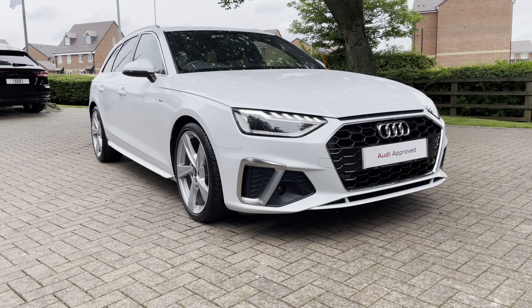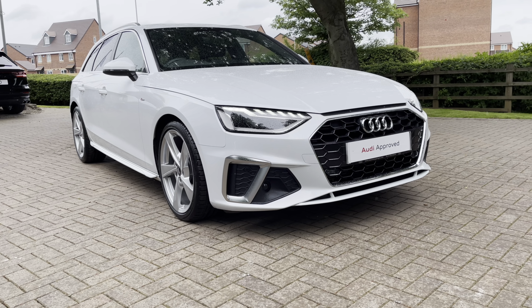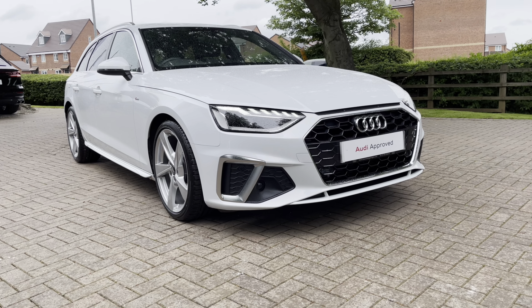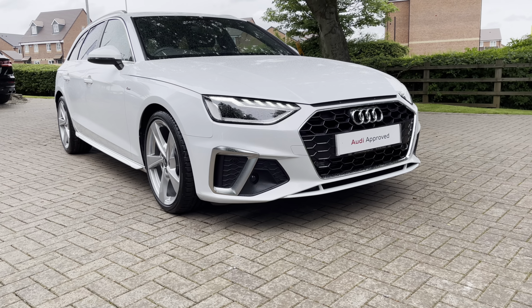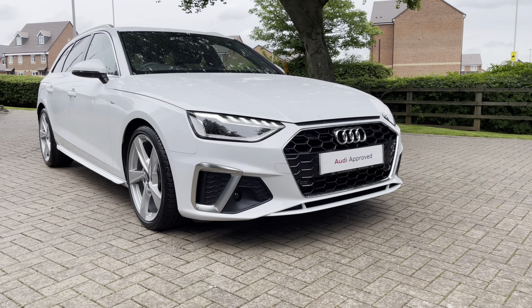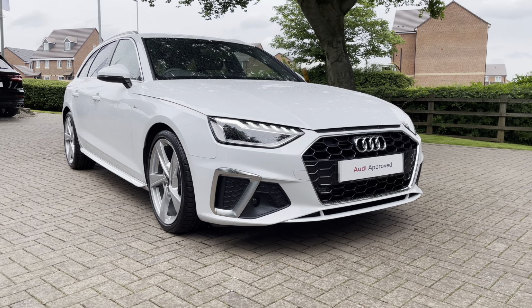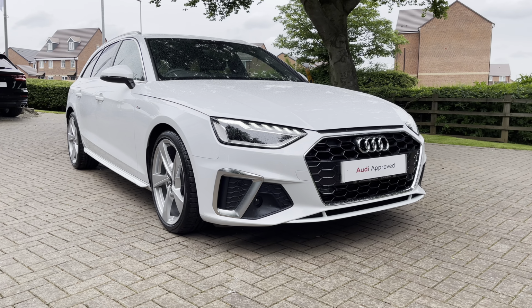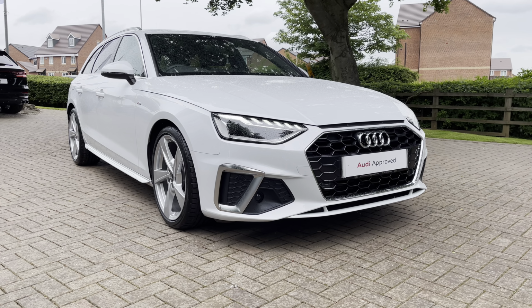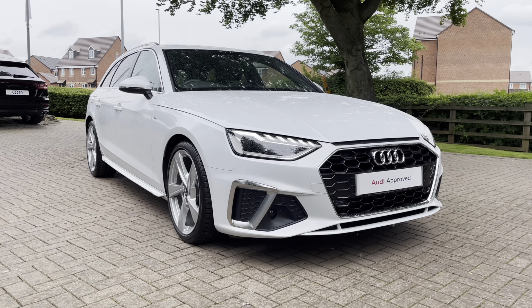This is the approved used Audi A4 Avant S-Line 35 TFSI, which we now have in stock. As this is a used vehicle, it does come with 12 months warranty and also 12 months roadside assistance. For a personalised finance quote or to book a test drive, please give our sales team a call on 01785 899 417. Firstly, in this video, we'll take you on a 360 walk around the vehicle and then we'll check out the interior controls and the technology.